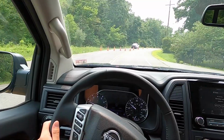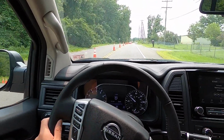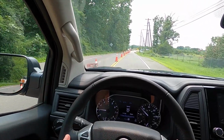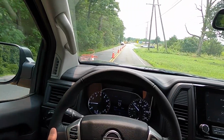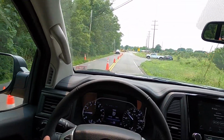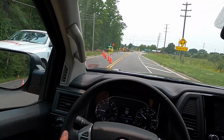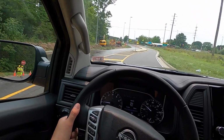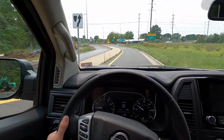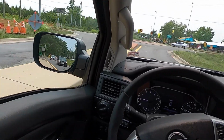Just very, very good shifts. It's not clumsy. It's not searching for gears. It just knows exactly what it wants to do, which is something that I've noticed with the F-150s and the Silverados, is that while the 10-speed is a good transmission, it's not quite as seamless. It's not quite as well, in my opinion, put together as this 9-speed. This 9-speed is just very, very smooth, and when it shifts between gears, you can honestly almost not even feel it shift, which is awesome.